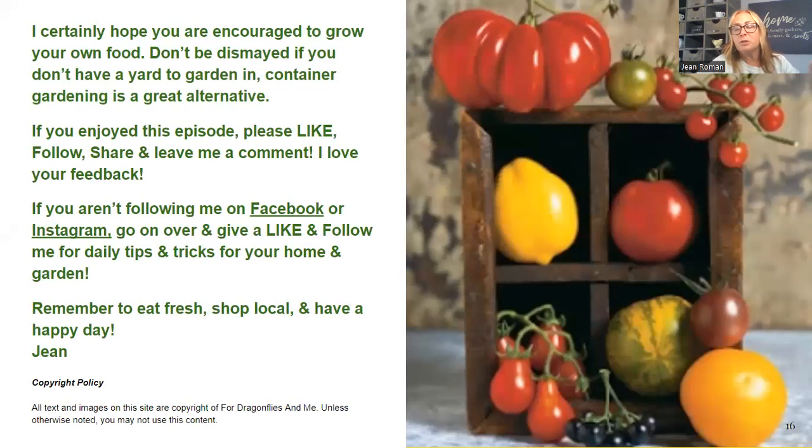But my ultimate goal here is always to encourage you to garden. And don't be dismayed, again, if you don't have a large garden plot, you can use containers, be creative. I talk about that all the time.